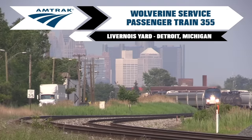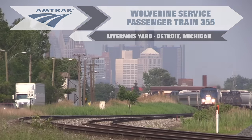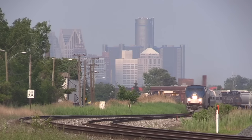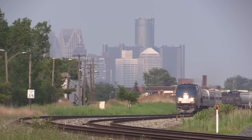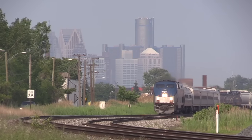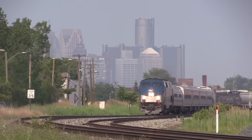We began our journey on the 6th of June in 2015 at Norfolk Southern's Livernois Yard. On this date, we recorded Amtrak Wolverine 355 charging westbound with the skyline of the Motor City in the background.